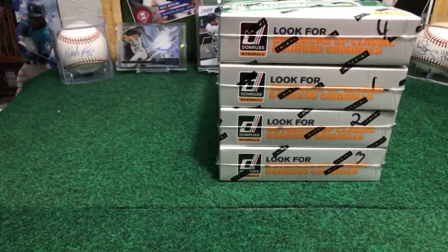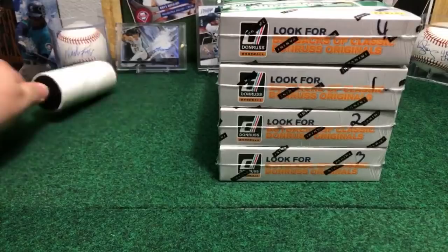Welcome one more time to the show over here at the table. 2019 Donruss Baseball Panini Collection. Beautiful hits out of this one. We got nice Reed Hoskins, Bellinger, and Eloy Jimenez auto in the first break. That was a nice surprise to start the night. Beautiful three hits. It's hard to start a night better than that.